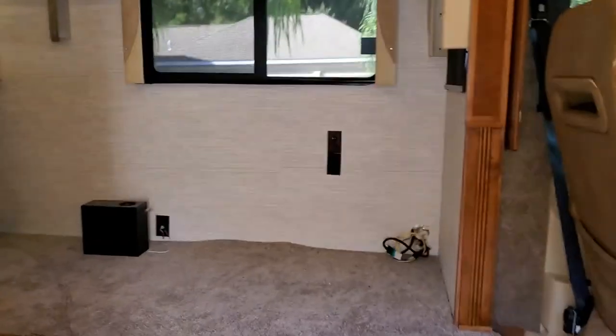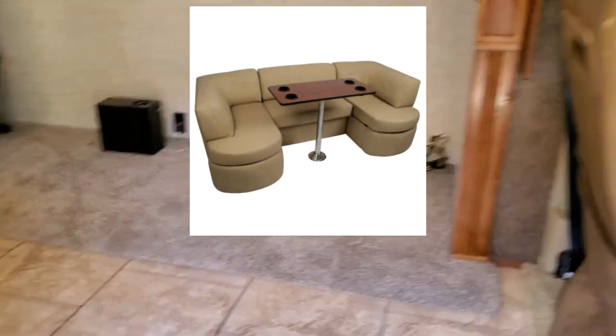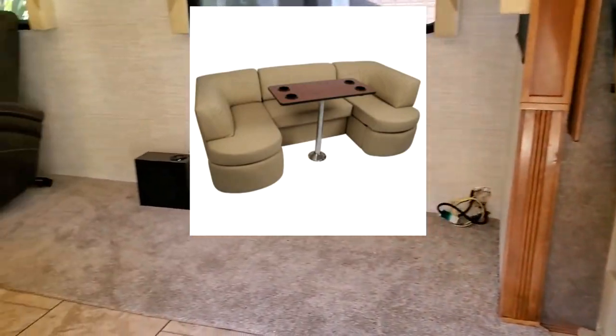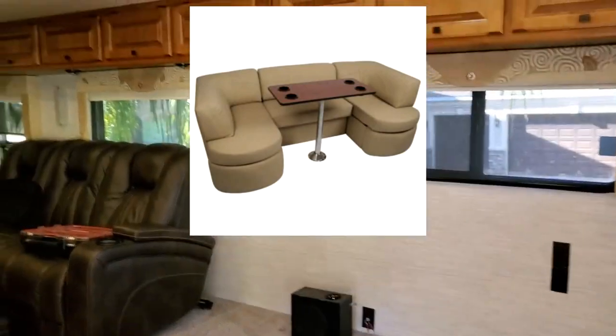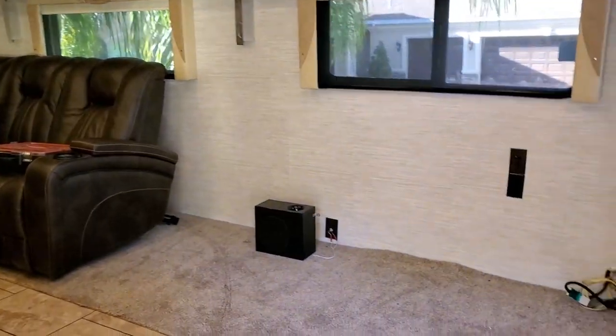So guys, this is where we're going to install the dinette booth set, right in this area right here, behind the driver's seat. Hopefully I measured correctly, and then we'll have our couch right after the dinette booth set.